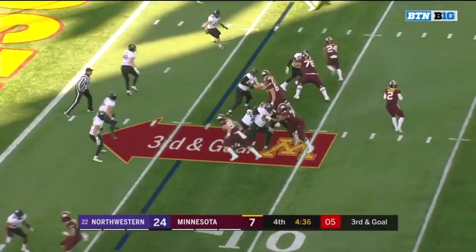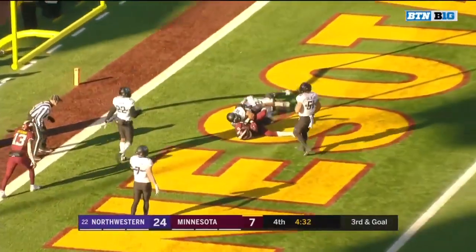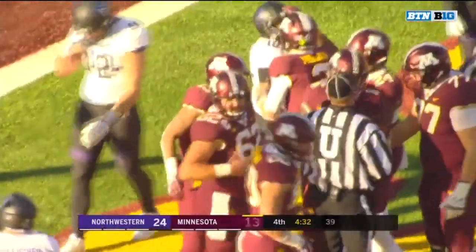After the play, might have been dinged up. Morgan. This time he's able to connect with Tyler Johnson. And Johnson leads the Big Ten with 10 touchdown receptions.